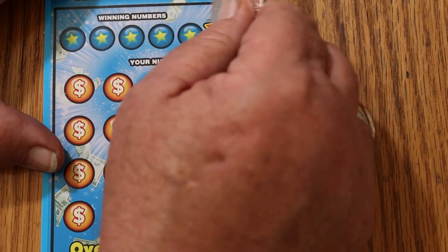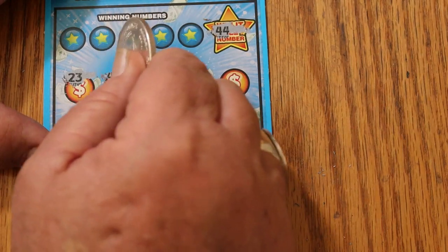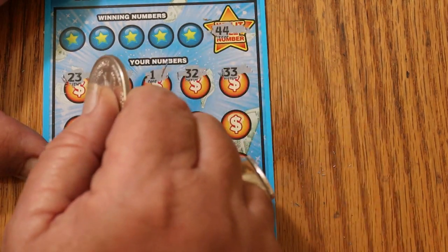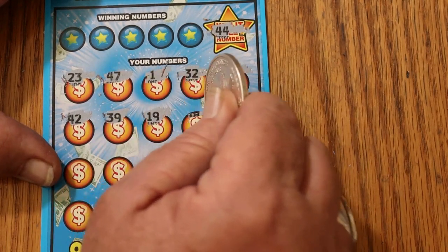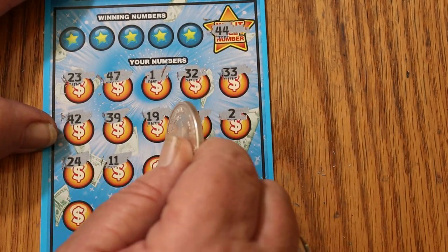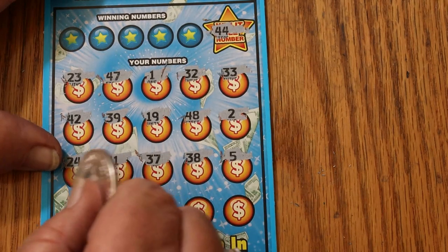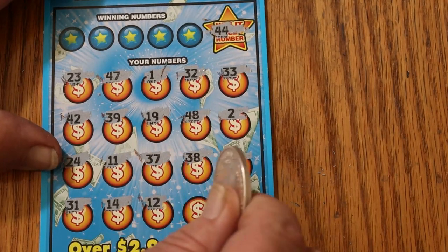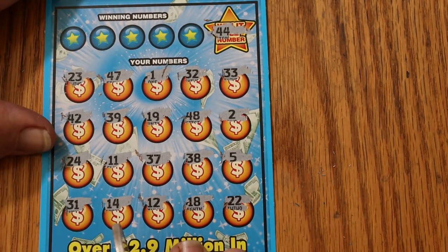All right, win it all number is going to be 44. 23. 47. Number 1. 32. 33, 42, 39, 19, 48, 2, 24, 11, 37, 38, number 5, 31, 14, 12, 18, and 22, so no win at all this session. Okay, it happens.